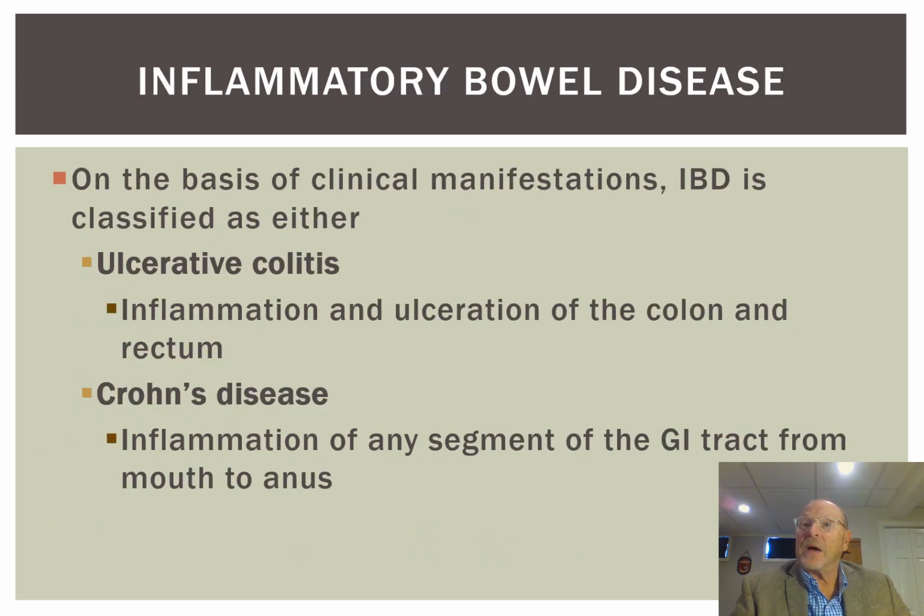All right, the next lower GI disorder we're going to talk about is inflammatory bowel disease. Inflammatory bowel disease is actually an umbrella term. Underneath that umbrella term of IBD, not to be confused with IBS, are 2 different types of GI disorders. One is ulcerative colitis, and the other is Crohn's disease. We'll talk about them individually and in some detail in the upcoming slides. But just generally, ulcerative colitis is an inflammation and ulceration of the colon and the rectum. The term colitis gives you an idea of where this is going to happen: colitis in the colon. So ulcerative colitis only happens in the rectum and the colon.